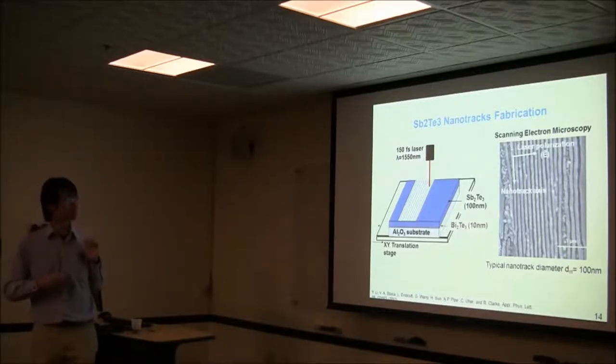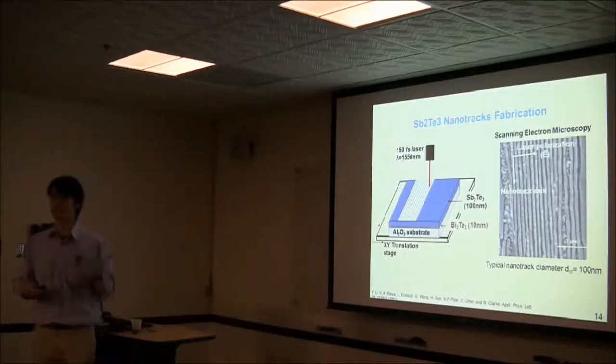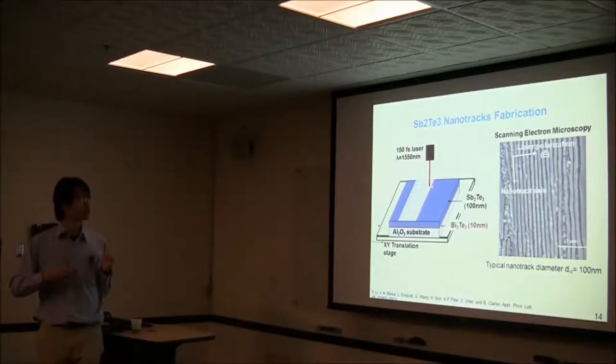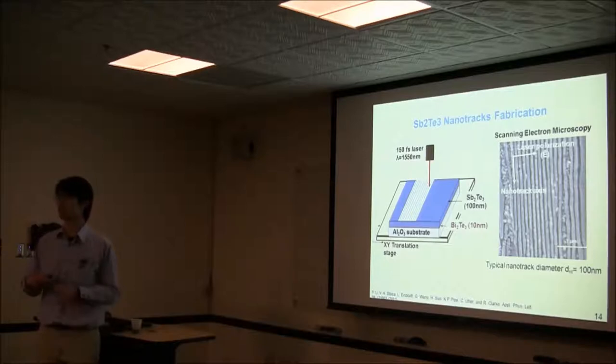So here is one of the samples provided by our collaborator. What they do is grow antimony telluride, which is a good thermoelectric material, and then they use a special technique. They use a femtosecond laser to shine onto the surface. After the surface is shined with this laser, it can generate some kind of nanostructure, the nanotrack, as you can see right here.